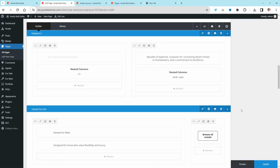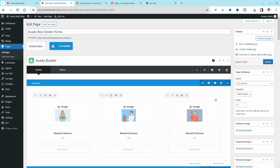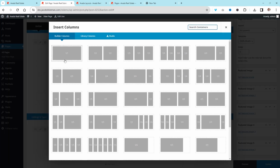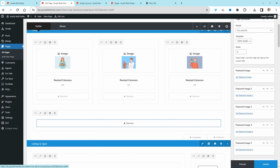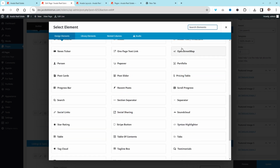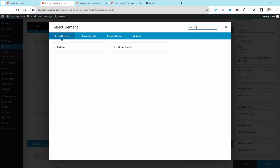You'll never add a row. It automatically adds the row for you. But let's say I wanted to add a column here, or maybe a button underneath. I could come here and say column, and it's going to add that column into that current container. And then I can select my layout. So let's say I wanted to do 1 and I wanted to add a button. I would come over here to add element, and here's all of my elements. Okay, you can search for an element, so if you don't want to scroll, you can add a button.